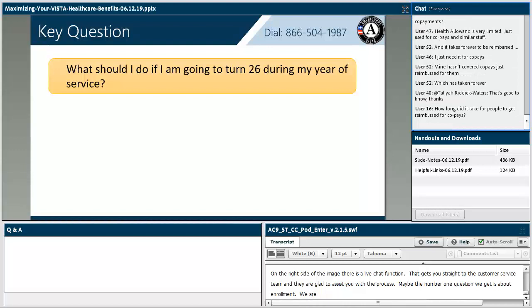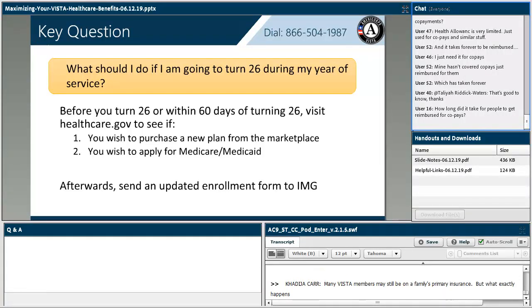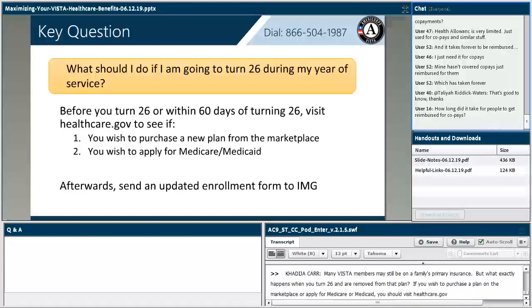Many VISTA members may still be on a family member's primary insurance, but what exactly happens when you turn 26 during your year of service and are removed from that plan? If you wish to purchase a plan on the marketplace or apply for Medicare or Medicaid, you should visit healthcare.gov within 60 days of turning 26 to review your options. You can then send an updated enrollment form to IMG with new plan information.